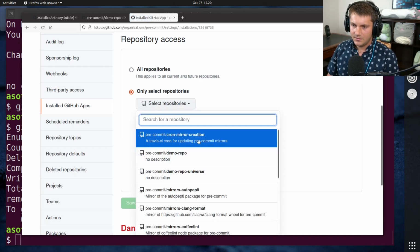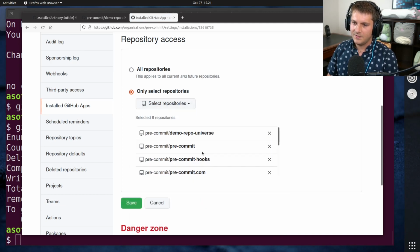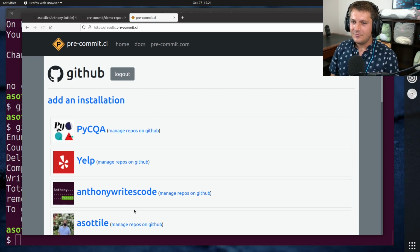And that's it. Demo repo universe. Perfect. Now it's in this list, which is unsorted, but that's okay. We'll click save. And so that's all you need to do to set up pre-commit CI.